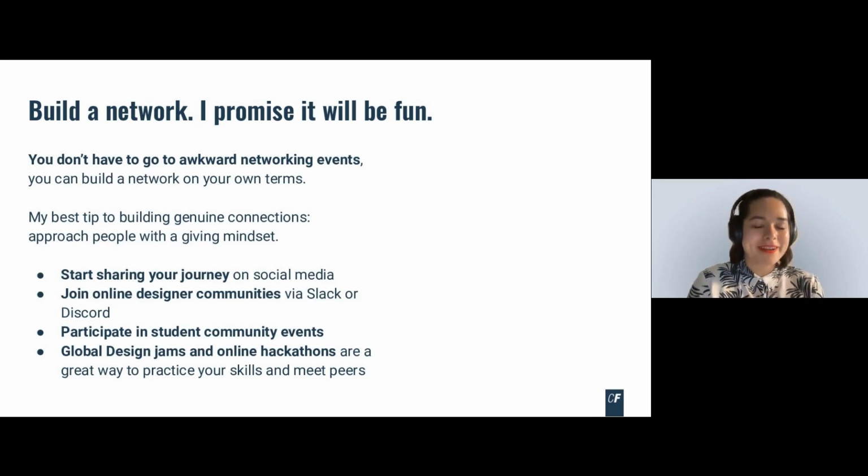And still, I'm going to say this, it is really important to build a network, and it can and it will be fun. And you don't have to go to these awkward networking events if, just like me, you're a little bit shy around people that you don't know, and this is just going to be a hurdle for you. Then don't go to these events. You don't have to. You can also build a network on your own terms.